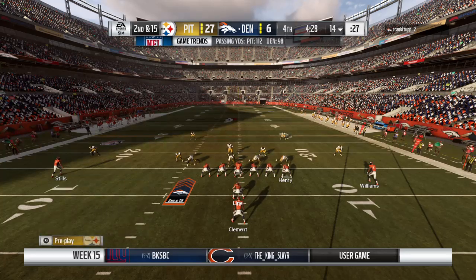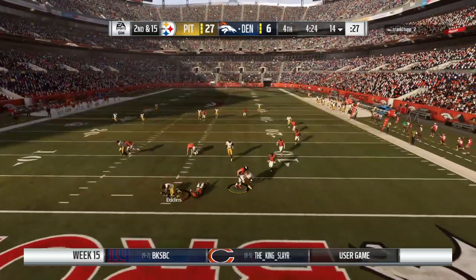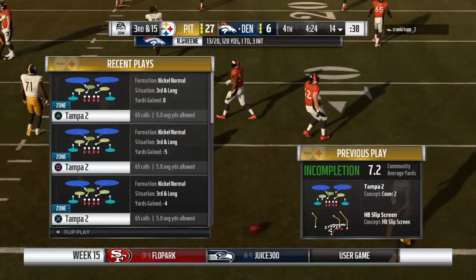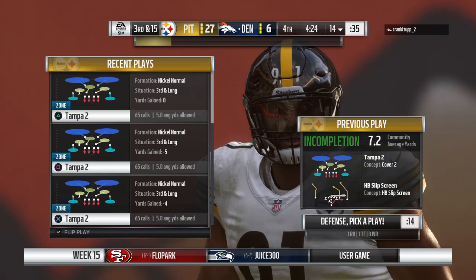To throw is Green. To throw on second down. And that one almost intercepted. Far too loose with the football here. Nearly a fourth pick. And it's third down.